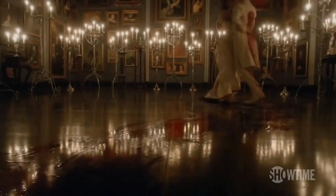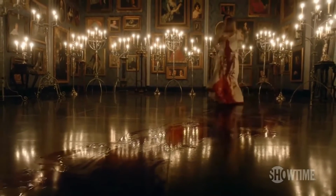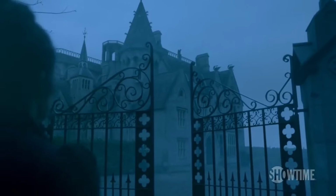So the first show that we have to analyze today is Penny Dreadful. This is one of my favorite shows. So this isn't clearly meant to be our present universe. It is some sort of parallel 1891 London. You've got werewolves and you've got vampires. I find the clothes in this show incredibly aesthetically pleasing.